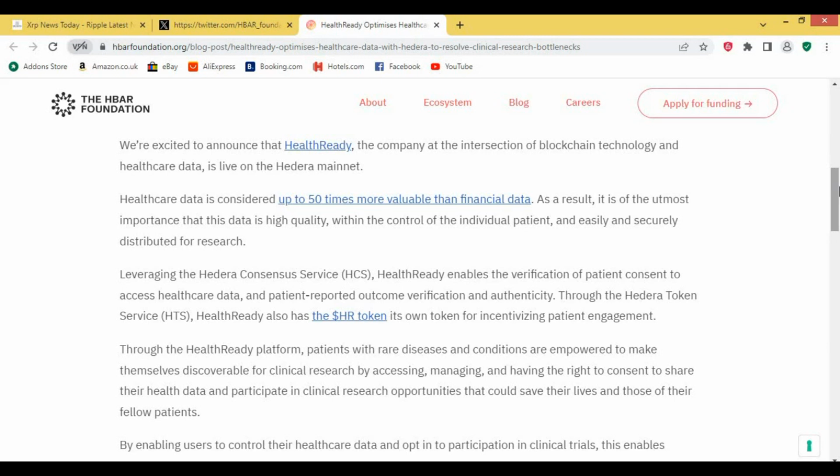Leveraging the Hedera Consensus Service (HCS), HealthReady enables the verification of patient consent to access healthcare data and patient-reported outcome verification and authenticity. Through the Hedera Token Service (HTS), HealthReady also has the HR token, its own token for incentivizing patient engagement.